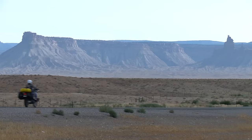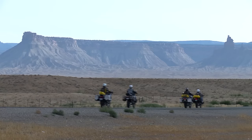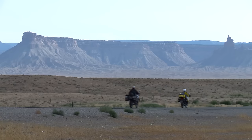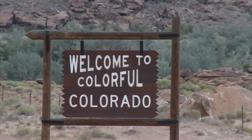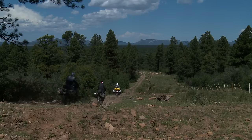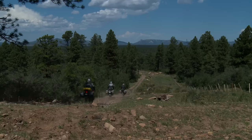The Colorado Backcountry Discovery Route is the third one in the series. The first one we created was across the state of Washington, the second one was across the state of Utah, and now we're doing the third one, which is across the state of Colorado. Well, the purpose of this route is to create a great one-week off-road excursion that anybody can do on a dual sport or adventure motorcycle.